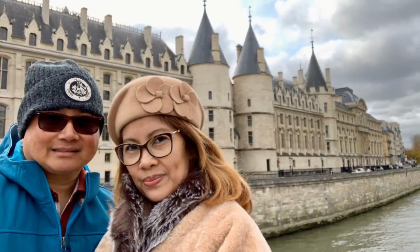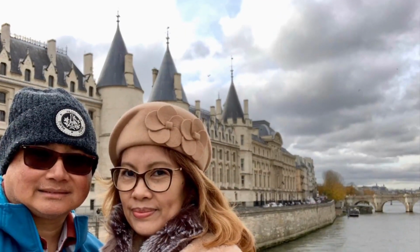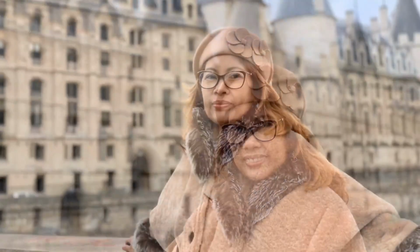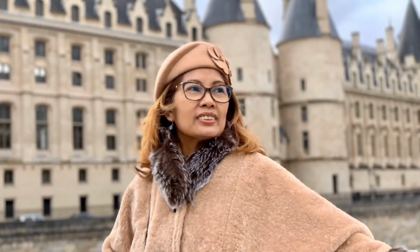This is the Castle Conciergerie in Paris, on the Île de la Cité on the banks of the Seine. The former residence of French kings is now the Palace of Justice.